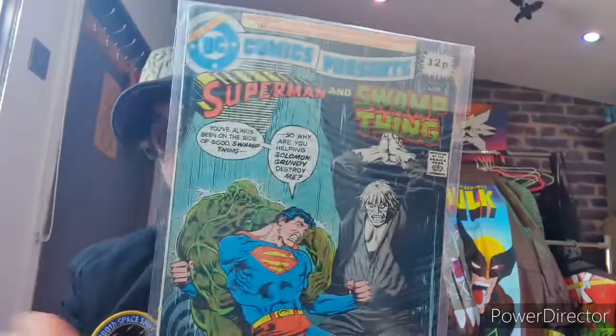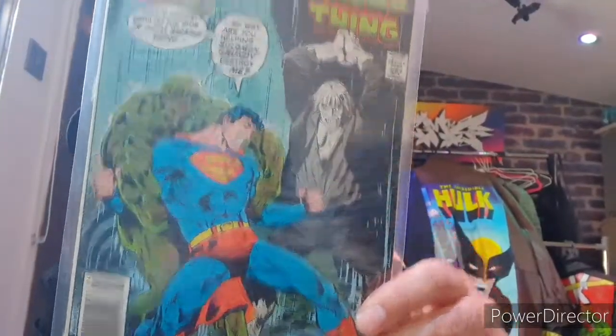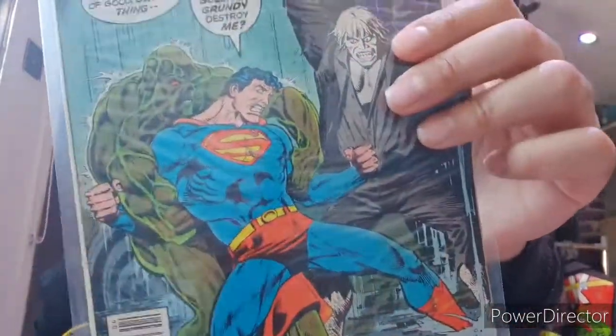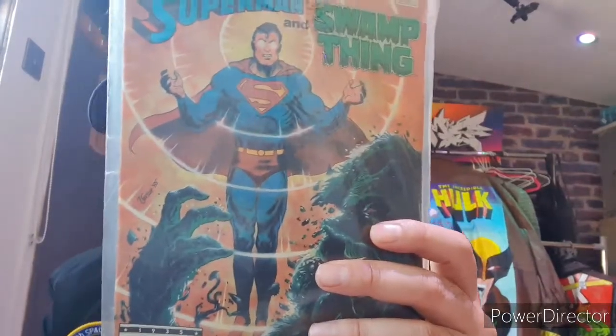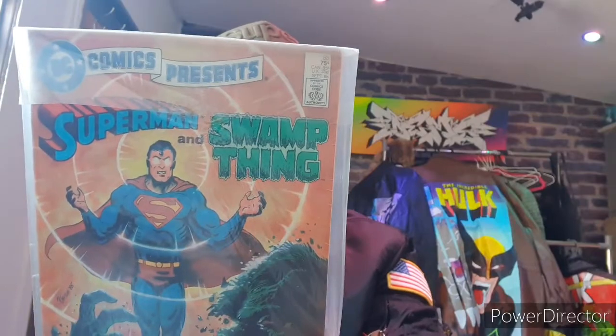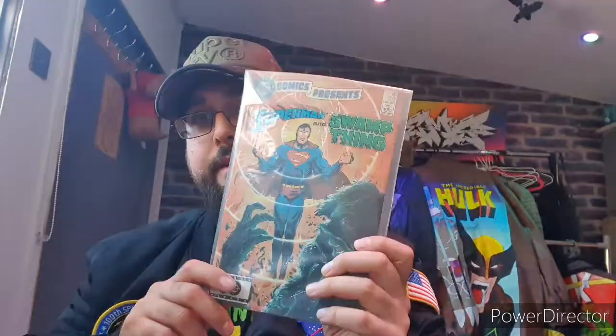Issue number 8. So this must be quite old. And this is Superman and Swamp Thing, DC Comics Presents. I like Swamp Thing. I've got quite a big collection of Swamp Thing now. I would like to show you in another video, so keep tuned for that one. Superman and Swamp Thing, issue number 85. This is in no particular order.